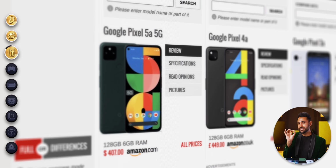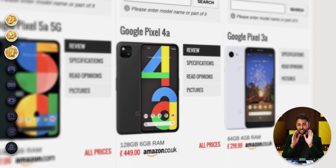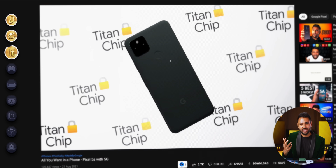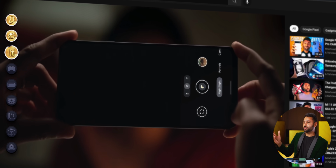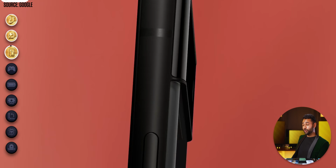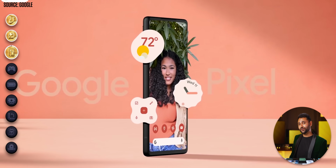It's releasing in July, so I haven't used it yet, but Google's A series, so far, they have smashed it every single time. They are affordable, clean, intelligent phones that also happen to take some of the best photos that money can buy. And so it's looking like the 6a is gonna make quite an impact for around $450.